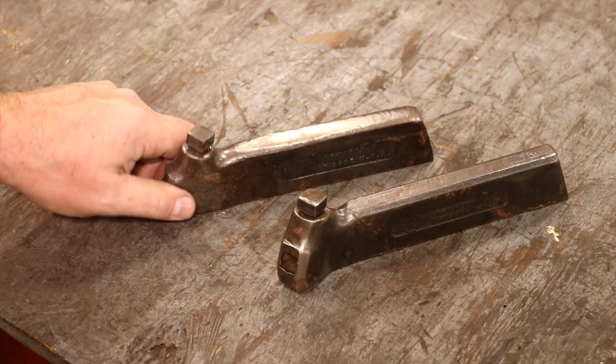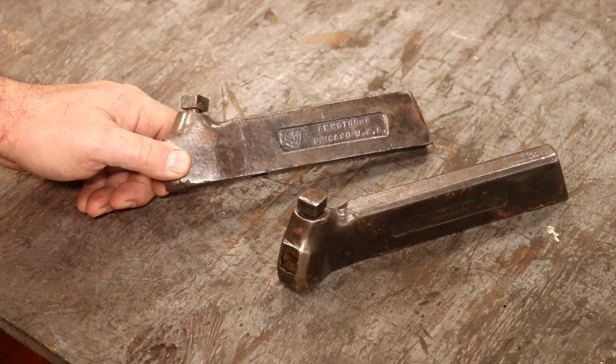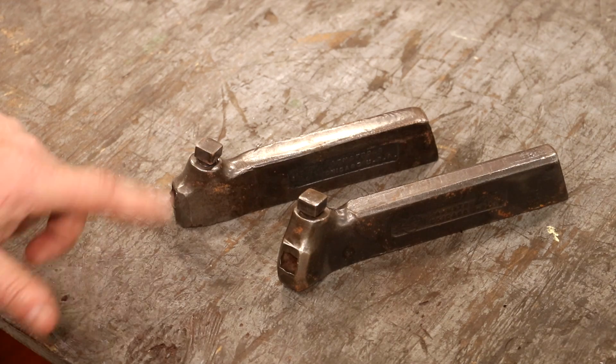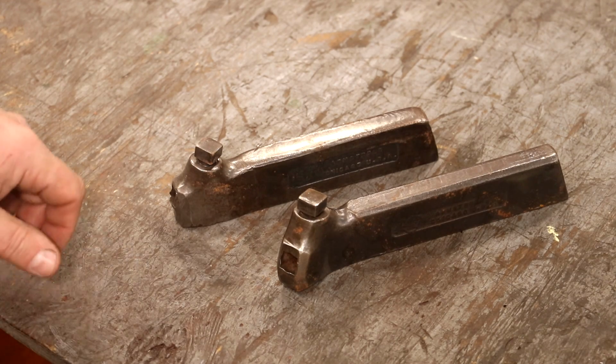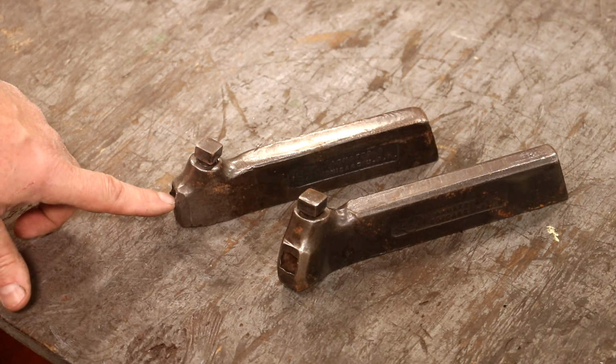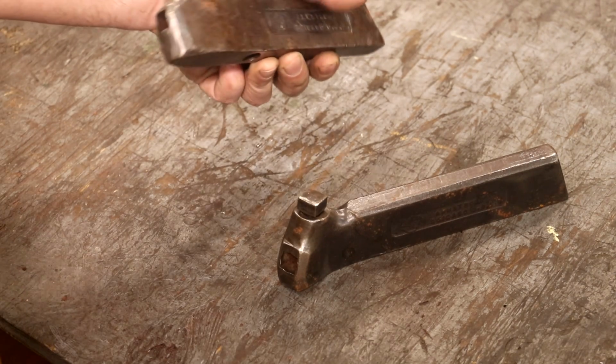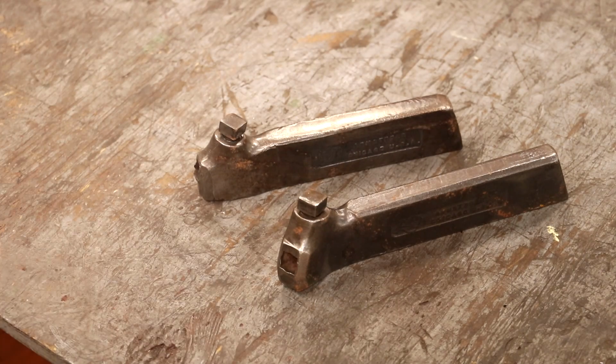Anyway, I digress. But a viewer contacted me, asked me if I wanted these to use with my metal planer, and the answer was absolutely yes. I'm still putting together kind of a collection of some of these tool holders. These you can put the high-speed steel in. I can mount that on my planer, and it will hold a tool bit to go back and forth.